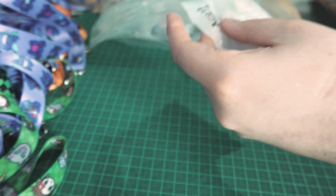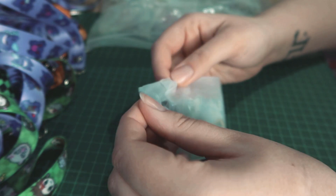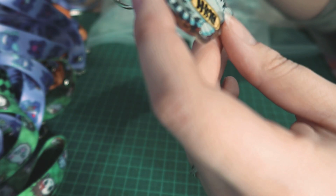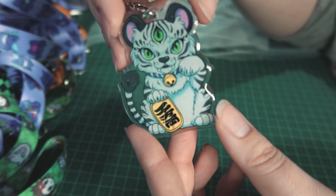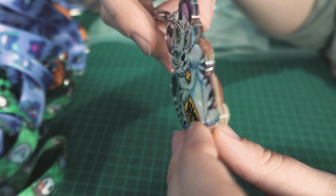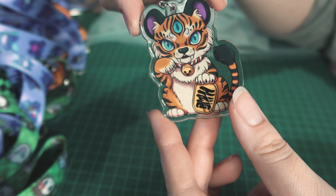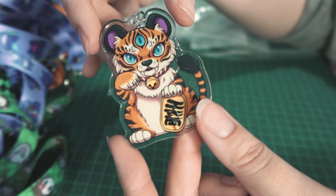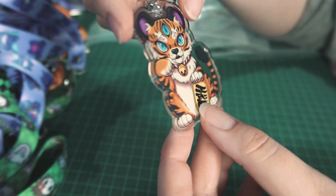All right, so group these. Oh, I like this one too. Hopefully this came out nice. Yes, so I got my little Maneki tiger, with the glitter on the front side being the white tiger and the back being the orange. And this has just got the basic class. I wasn't sure if I wanted to have them all the same or just try them out.